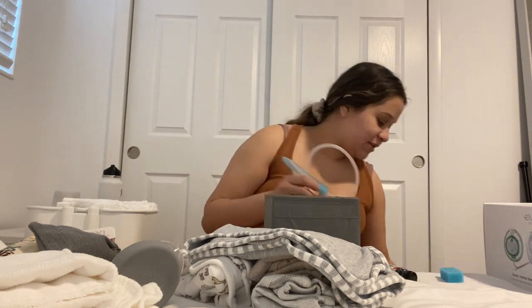So I have the snot sucker, and then I also have a little thing of the snot sucker refills, just in case. The pack that I got did come with, or not refills, filters. It came with another big thing of filters, but I'm gonna leave this in the nursery because I don't need that. It's not like I'm gonna use it 10 times in one night. So this one has, I think, three refills in here. So I think that'll be perfect. I'm gonna put that in there.